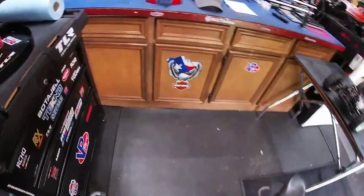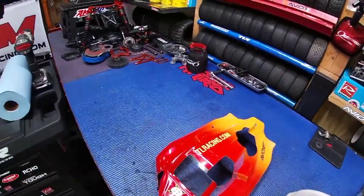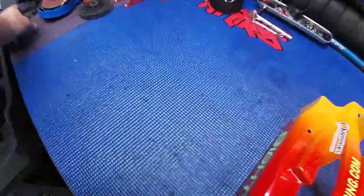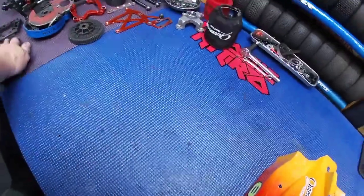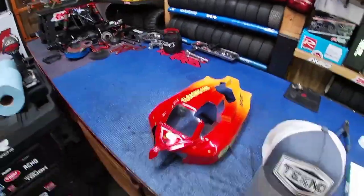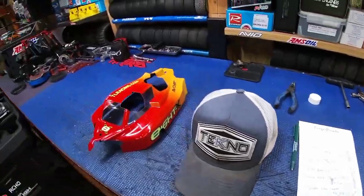We'll rebuild a brand new diff in the rear, and we'll house it with some beautiful billet. So new clutch housings, new clutch carriers, all that. We'll probably even do rear aluminum bulkheads as well. So, and I did see RC Max had some nice rear bulkheads, but it's going to be a work in progress, guys.